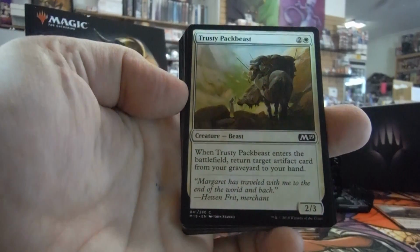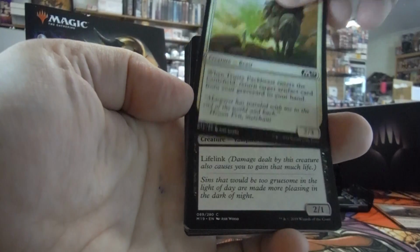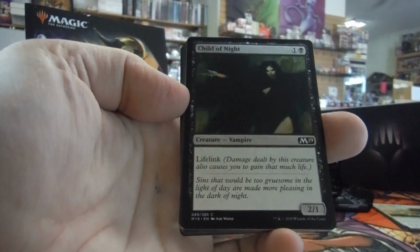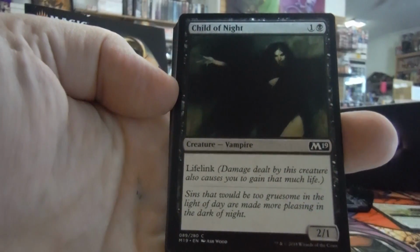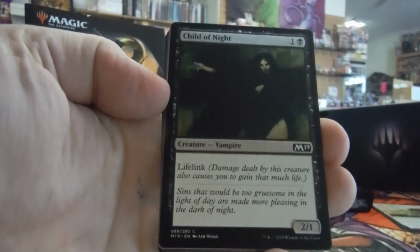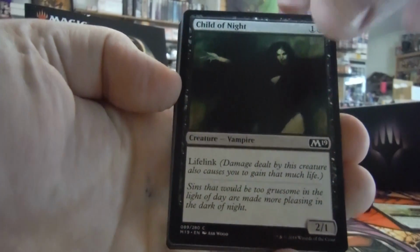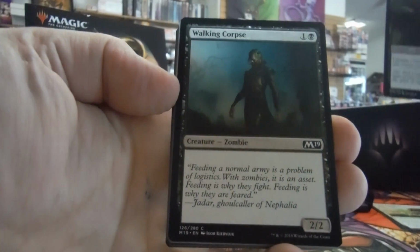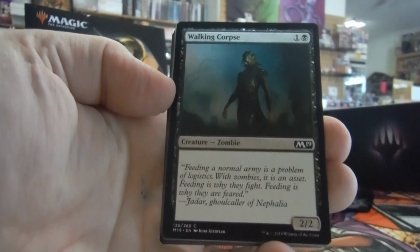Gotcha. All right, we got Trusty Pack Beast. Pretty cool artwork. We've been opening a lot of Pokemon and Yu-Gi-Oh cards, and I got to tell you, I know why I like Magic the best, and it's because of the artwork. Yes, the art is amazing. Very talented people. Very, very nice people, too. A lot of the artists like to show up at Magic events, and they're just a pleasure to talk to.